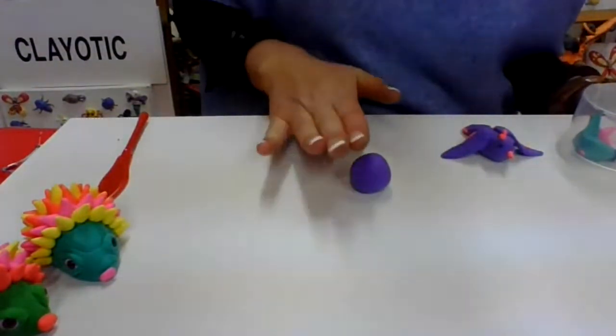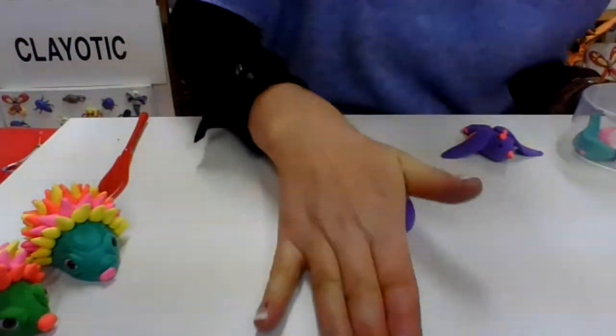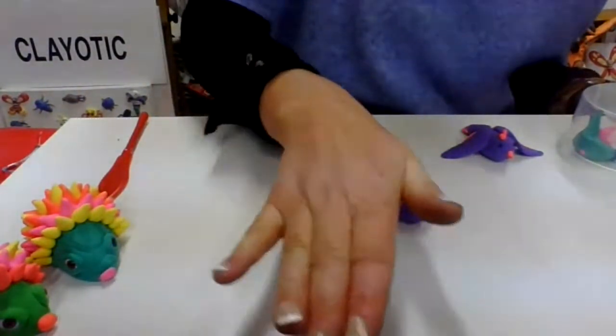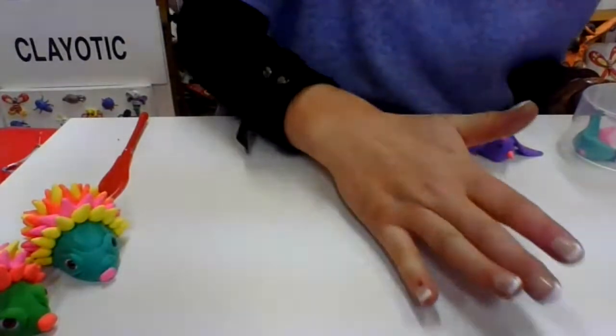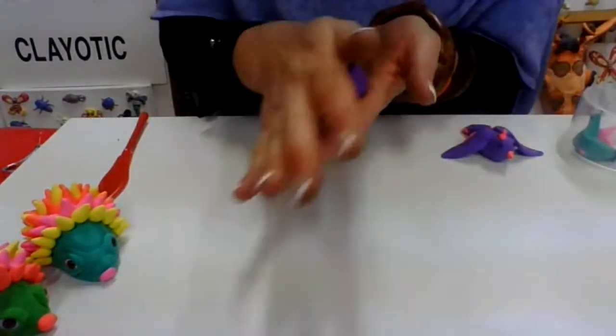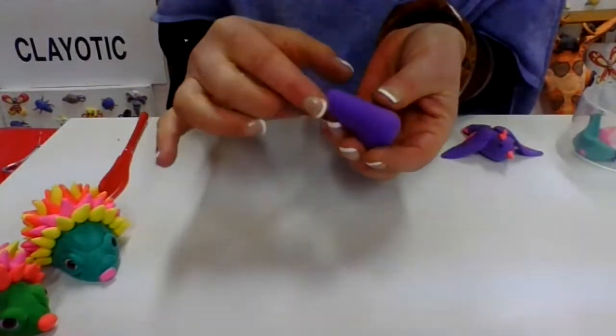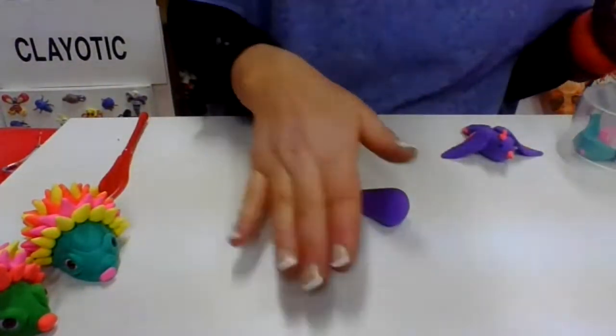And then we're going to go out like this into the droplet kind of shape. We are going to do that, okay? So it's like a droplet. I'm going to hold it up like that. So that's kind of the head part, and then that's going to be where the tail is. So look at that. Okay.